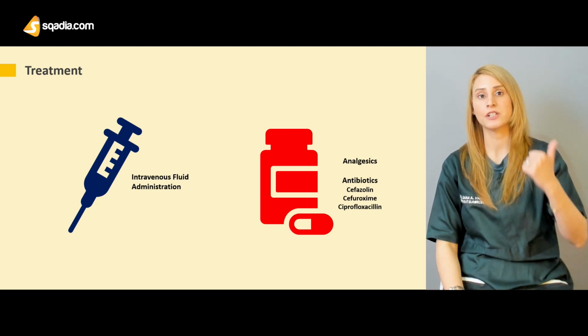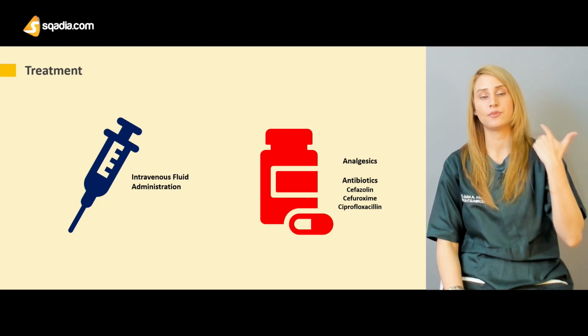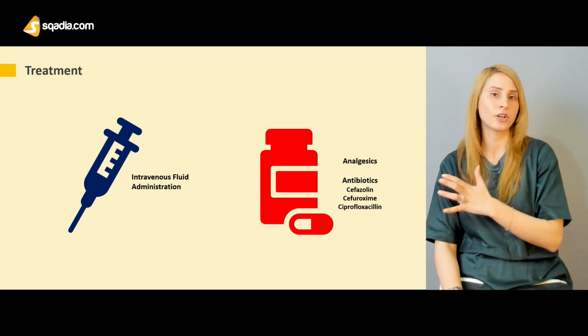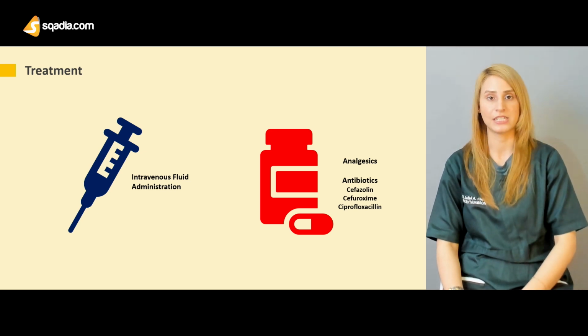So for the conservative treatment, NPO status is important, IV fluids are important, hydration is very, very much important, and good analgesia and good antibiotics like cefazolin, cefuroxime, and ciprofloxacin should be given to these patients.